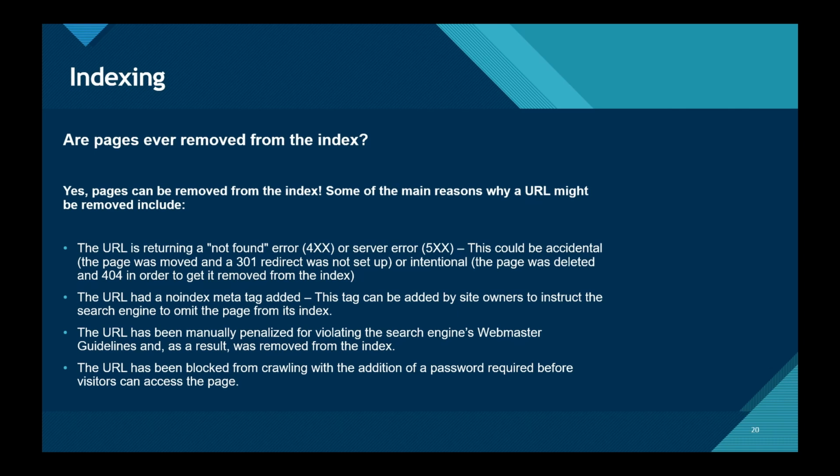The URL had a noindex meta tag added. This tag can be added by the site owner to instruct the search engine to omit the page from its index. The URL has been manually penalized for violating the search engine's webmaster guidelines and as a result was removed from the index. The URL has been blocked from crawling with the addition of a password required before visitors can access the page.